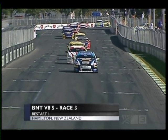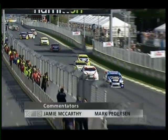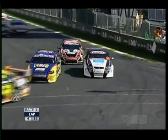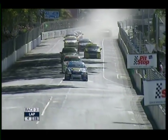Well, it's been a rough and tumble start to race 3 for the BNTV8s from Hamilton. Back off the restart, Johnny Mack leads them down into turn number 1. Andy Knight slots into 2nd. Anderson in 3rd, Eddie Bell 4th. Nick Ross in 5th. Clark Proctor in the 6th position. Dean Perkins making a pass up the inside. Good to see Boothie back after his dramas in race number 2, Mark.